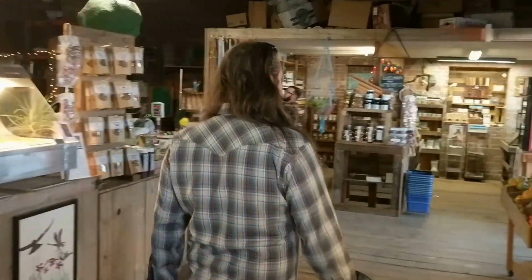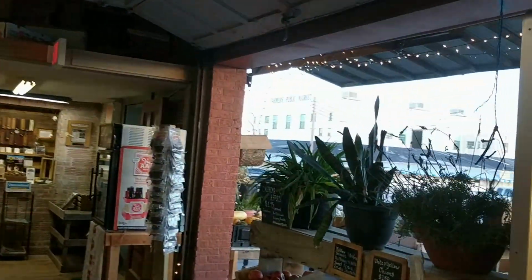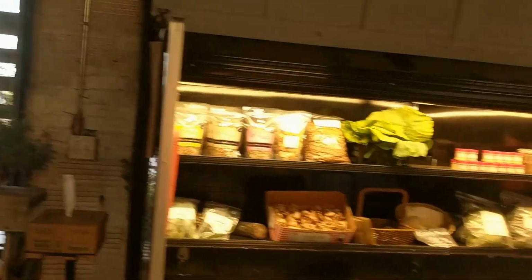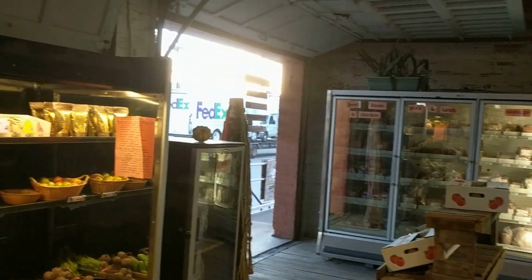You can come back this way. We keep the doors open almost all times, which is kind of a pain as far as dust and whatnot coming through, but it's a nice look from the street, and it's nice having this whole market space be open air.